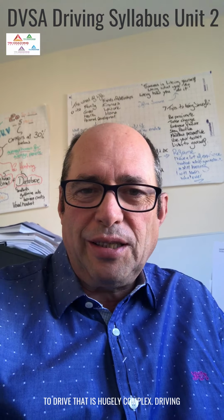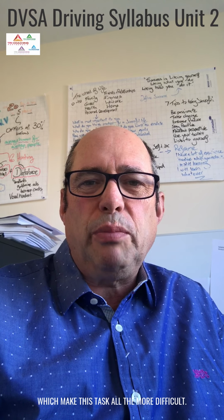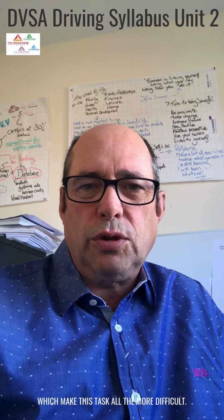Driving is complex because it involves taking in loads of information and acting on that information appropriately. To do this, the driver must be able to scan the environment, constantly and immediately sift through the information while travelling at various speeds. And then they have to interpret the information to decide how to act, whilst understanding the possible risks and hazards the whole time they are driving. This requires lots of concentration, and drivers are bombarded with distractions, which make this task all the more difficult.